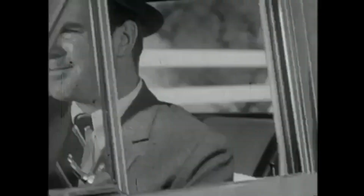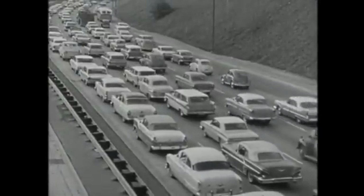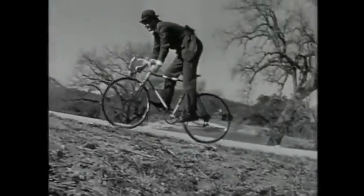There are many ways of covering ground. You can be conventional and use four wheels. There's nothing wrong with this. You'll have lots of company. Or you may prefer the simplicity of two wheels. Of course, you put more in than you get out.